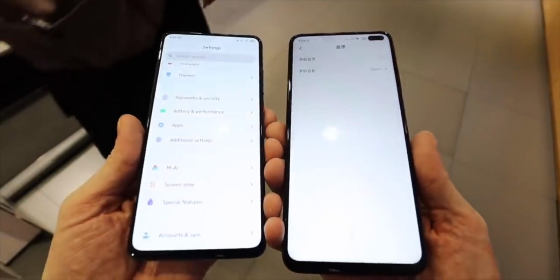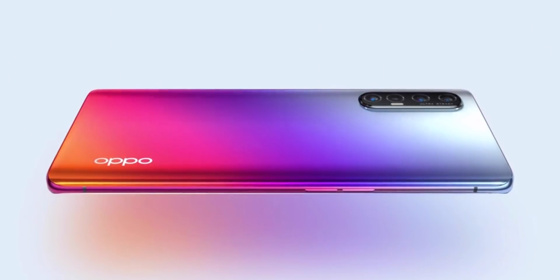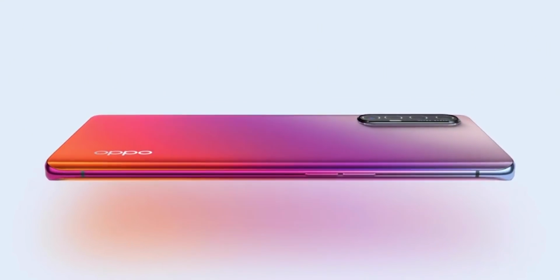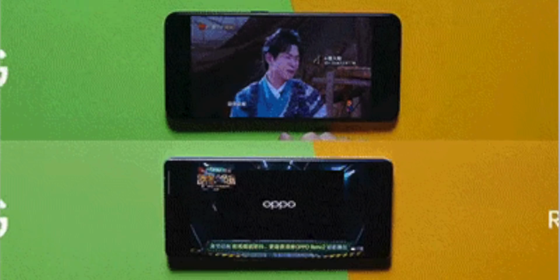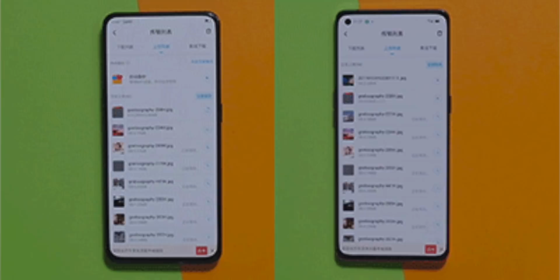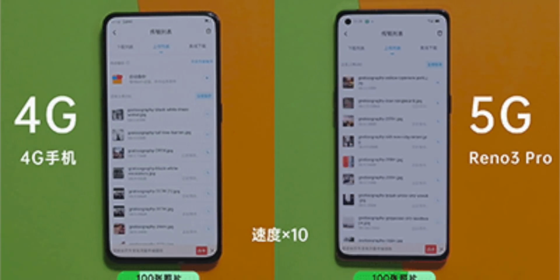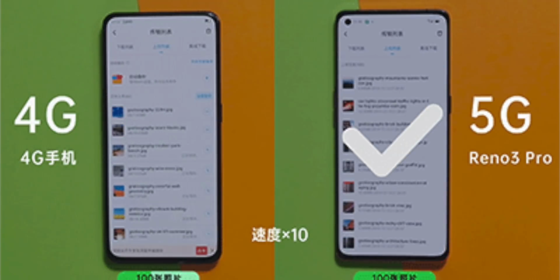There are, of course, MediaTek Dimensity 1000 phones coming out from Redmi as confirmed by them, but this will be used in cheaper phones. As an example, we will see the Reno 3 and the Reno 3 Pro released by Oppo very soon. The Pro version using the Snapdragon 765G and the non-Pro version, which is a cheaper phone overall and uses a cheaper design and cheaper components, will be using the Dimensity 1000.